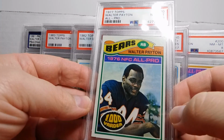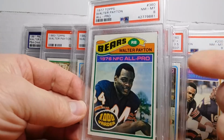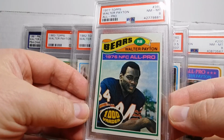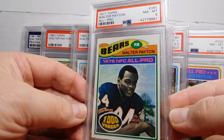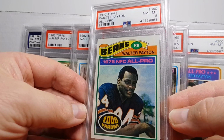And right here, the 1977 Topps PSA 8. This is one of the 3 cards that I sent in to get graded. I bought this at a card shop in Salt Lake City. Man, what year would that have been? 2013 maybe. And I've just been kind of holding on to that and was really happy that it came back with an 8.